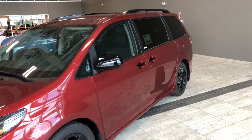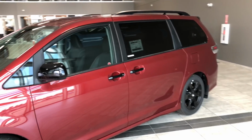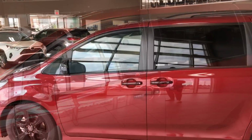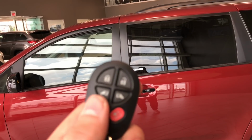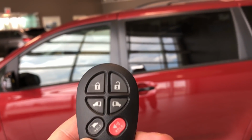We also got great features like a power liftgate and power sliding doors. But now why don't we hop inside and see what else the Sienna has to offer. Helping us inside is our key fob here. It's got our lock and unlock button, our automatic power sliding doors for both sides, and we also got a power liftgate button on the bottom, which we will get to in just a moment.